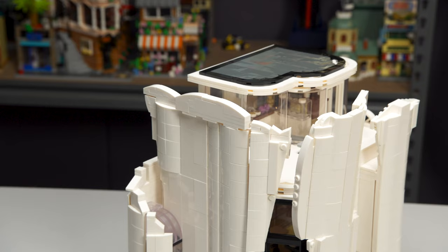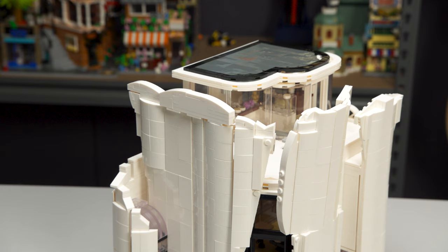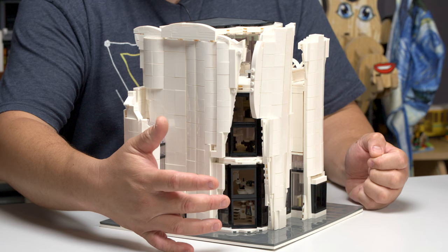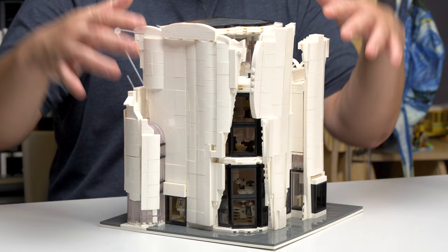The smooth tiles are a little bit scuffed up on the darker ones, and the windows are very scuffed. It seems to be happening with all the sets, so that kind of stuff doesn't really bother me. If you look at it from a distance here, it looks crazy good. And most of the window pieces actually don't have windows on them. It's just like air to flow through.